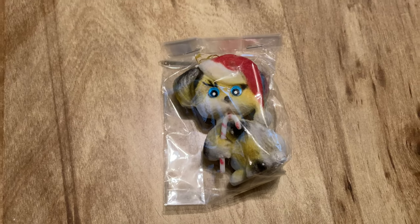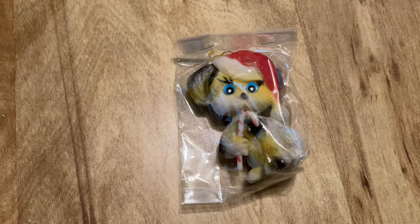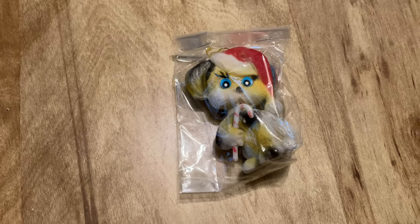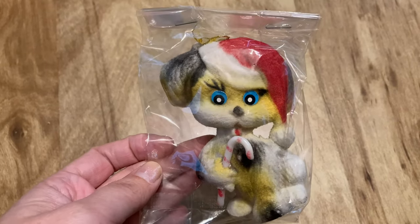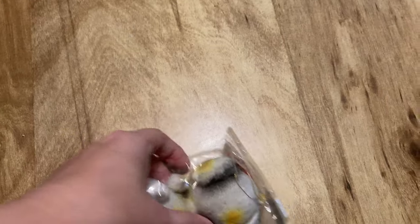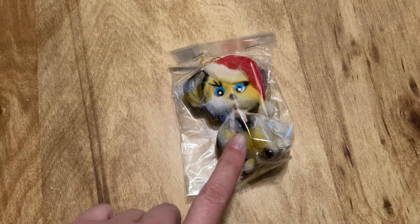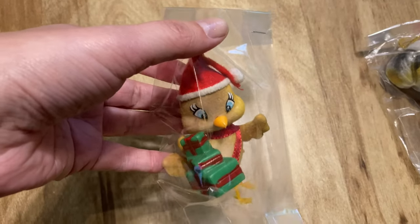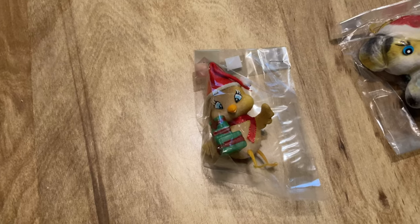So then I got some flocked ornaments, which are my favorite kind of vintage ornament. I have quite a few. A few weeks ago I posted my entire collection, so now I have more. They had a big basket full, which I believe I showed. So I saw this guy, and I think it's a puppy, and I just wanted it so much, so I flipped it over, and it was only $3.50, which I think is pretty good for an antique store. So I decided I definitely wanted that one. And then I saw another one that I just loved. I think this one is so cute. Little bird with the presents. And this one was $4.50, which again, wasn't bad. If you were buying them online, it would be more expensive than that.